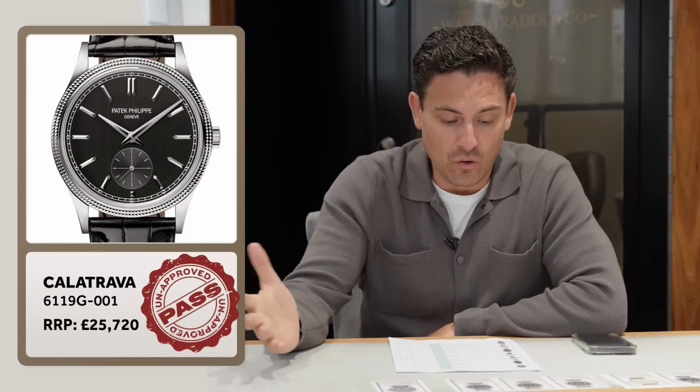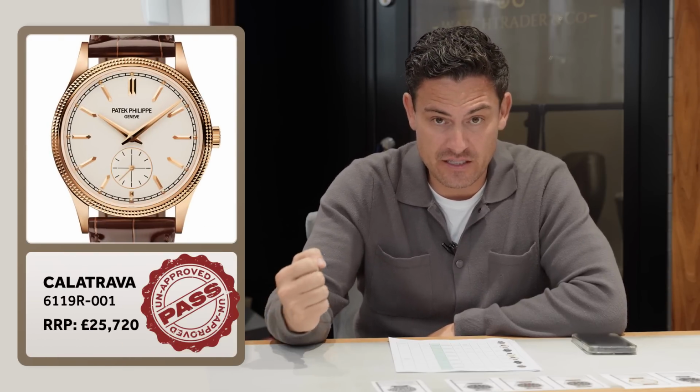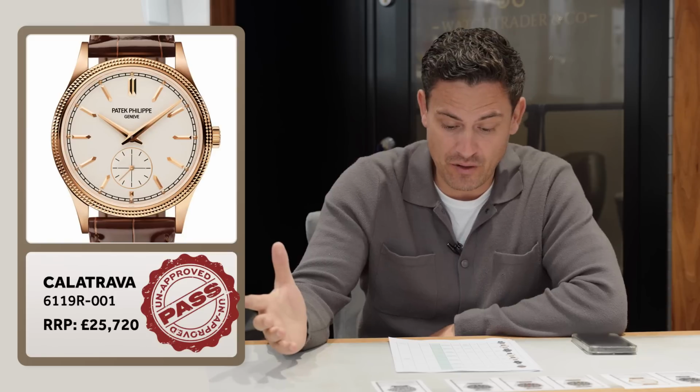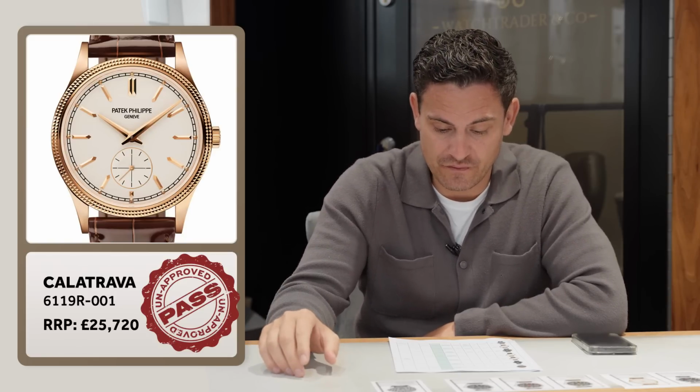If you're looking to consign it, a couple of £1,000 more. The watch isn't the best of seller. There isn't so much of a demand for it, especially in the UK. But if we're talking a brand new, freshly dated watch, I can definitely sell it. But the price will be around RRP or slightly above as a ballpark figure.